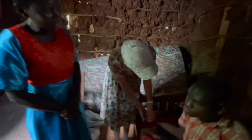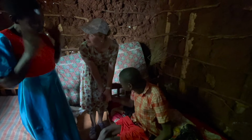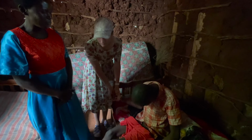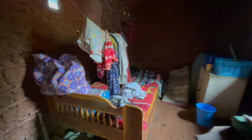Come here, meet Emmanuel. Hi, Emmanuel. He doesn't talk. He can hear, though. Just hearing, but not talking or moving. And this is the wheelchair that Lisa helped get for him. He's the middle child. Patience is the oldest.